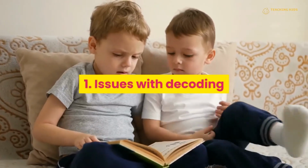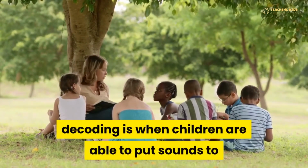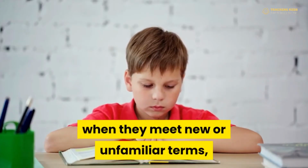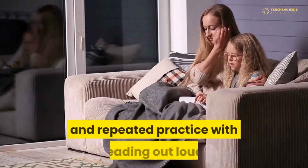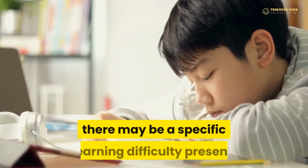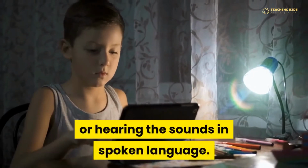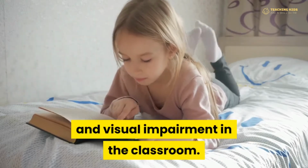1. Issues with decoding. Also known as sounding out words, decoding is when children are able to put sounds to letters in order to sound out written language. It's common for beginner readers to struggle when they meet new or unfamiliar terms, but typically decoding becomes easier with phonics instruction and repeated practice with reading out loud. If a child continues to struggle, there may be a specific learning difficulty present, or a physical impairment that is preventing them from physically seeing the letters or hearing the sounds in spoken language. Learn more in our videos on dyslexia and visual impairment in the classroom.